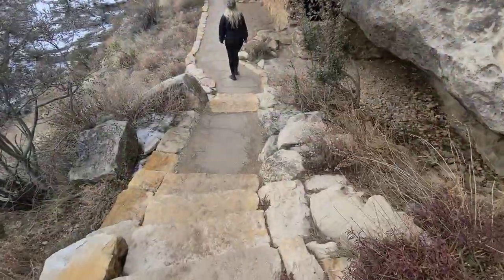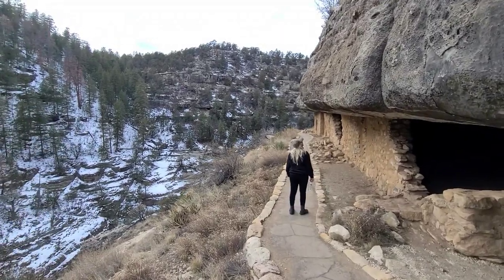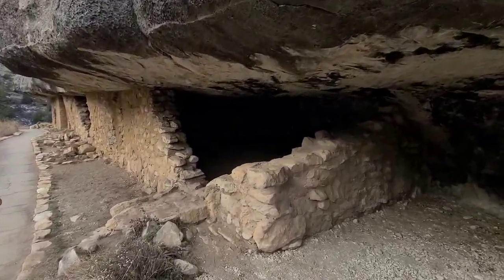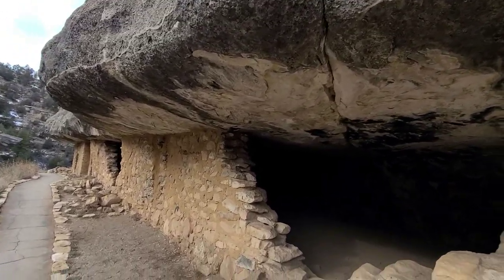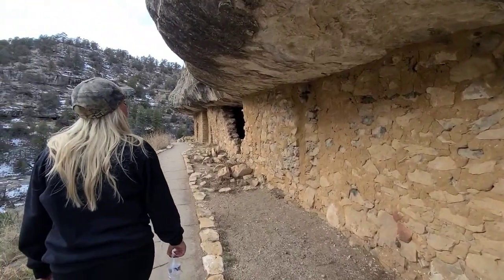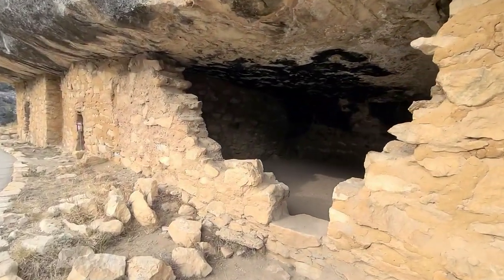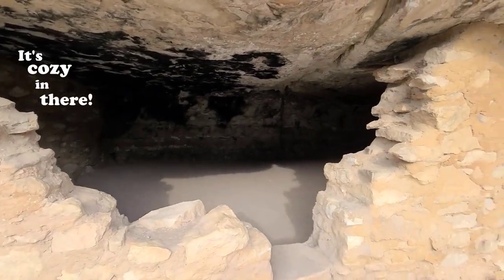Up ahead, we come across what I call the toadstool huts. Look at this neat little community of rooms and patios. It's cozy in there.